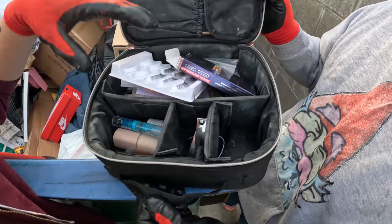So very cute. So there's all kinds of stuff in here. It was such an awesome day. That first dumpster was just like stuff and stuff and stuff and more stuff. We got a lot of great decor items. I like some of this stuff.